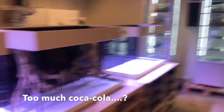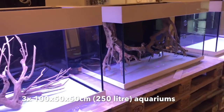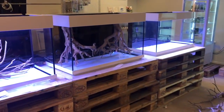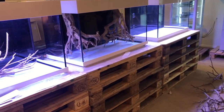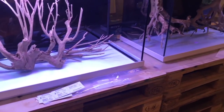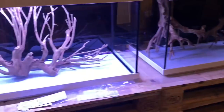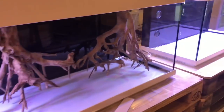Sugar shock. So these are the three main tanks we're going to be scaping at Interzoo up here at Tropica. I'll show you the other tanks in a bit, but we're just putting together some rough hardscape layouts. We've got a plant list that we need to stick to. They're going to be hardscapes, but the focus is going to be more on the plants, because Tropica is a plant supplier, so we need to show off the plants as best we can.